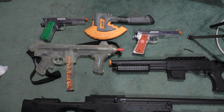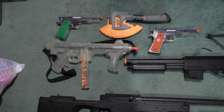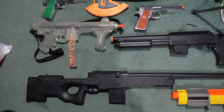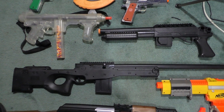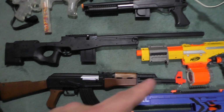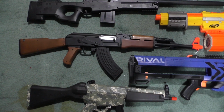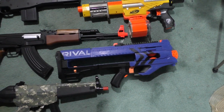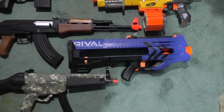And this is the haul. So I got 2 airsoft spring pistols. I got that little Nerf hatchet. I got these 2 springers, one of which looks like a grease gun. The other one is a little shotgun. I got this rifle, which works very well. I love it. I got this Nerf Alpha Trooper. I got an airsoft AK. I got this airsoft. And I got this Rival. It's missing the 2 bullets, but I can always get one of those.